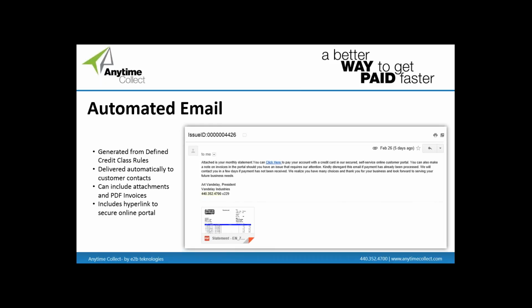The automated email is defined from what we call a credit class rule. Again, that is specific to a group of customers. So you can really tailor these to meet your specific needs. And this is just an example of one email that you might want to send. And you can see in here there's a little hyperlink. You can click here to pay your account with a credit card in our secured self-service portal. We'll talk about that here in a little bit as well. We also can see in here with this automated communication that we included their current point-in-time statement of accounts.